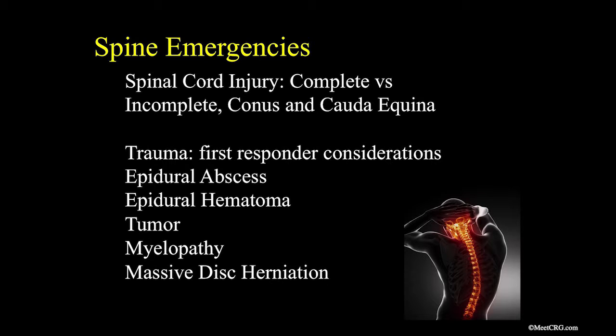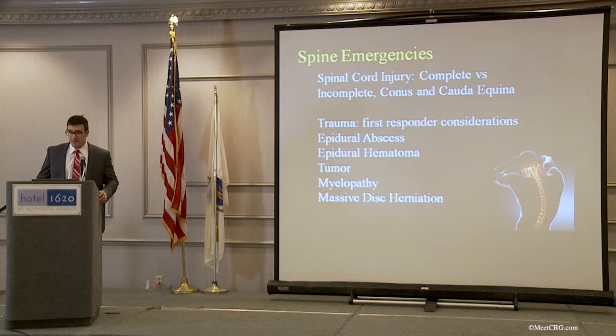So first we'll talk a little bit about the spinal cord injury, then what to do in the setting of a trauma. And this is not meant to be surgical management of spine trauma, but really every single one of you will at some point be a first responder to a trauma.